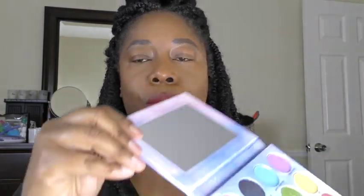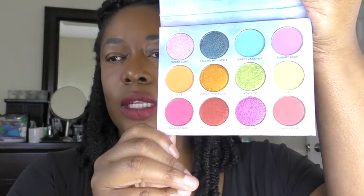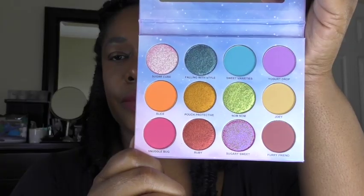To me, a brand that I'm trying is Menagerie Cosmetics. This is an indie brand, and this is their Sugar High palette. It's called a pressed pigment and eyeshadow palette. Once you open it, here is the palette. It looks really pretty. Ooh, pretty, right?